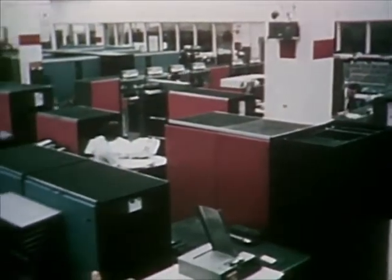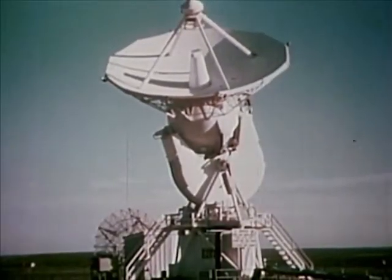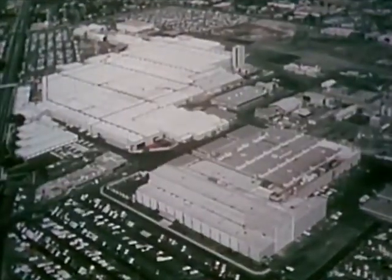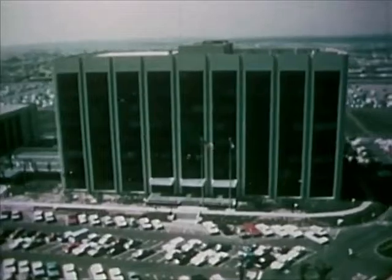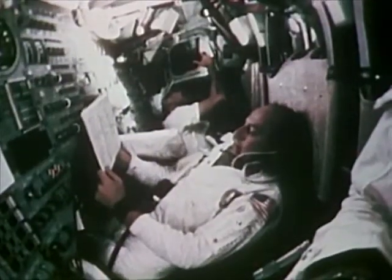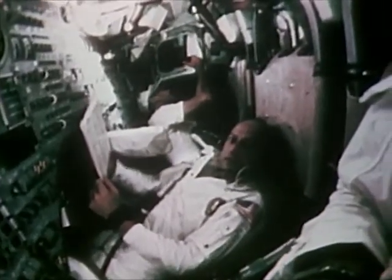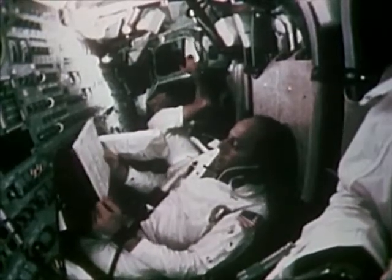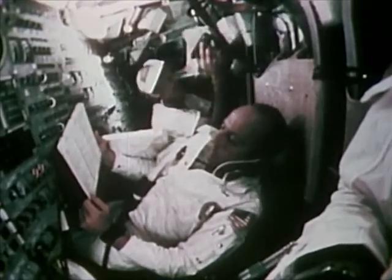The Mission Control Center has two-way information flow around the world to tracking stations, recovery forces, contractor facilities, other NASA and government installations, or wherever else is needed. And of course, to the spacecraft. The link between Mission Control and the spacecraft operates like this. The spacecraft is in Earth orbit, or in lunar orbit, or in space between the Earth and the Moon.